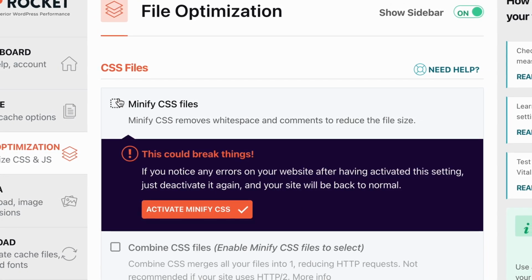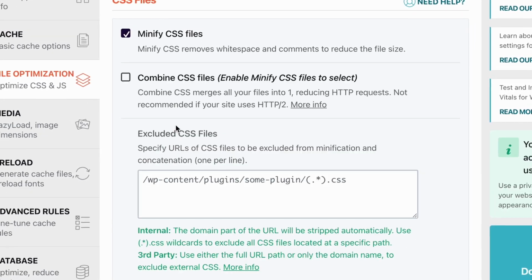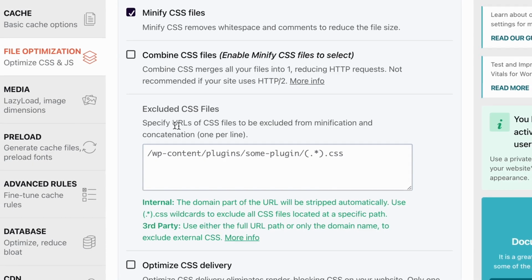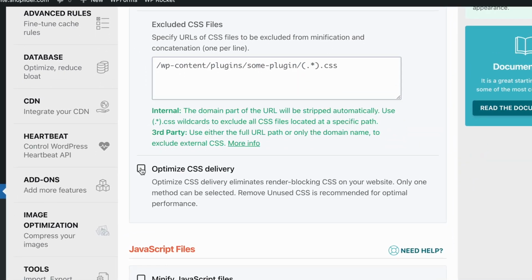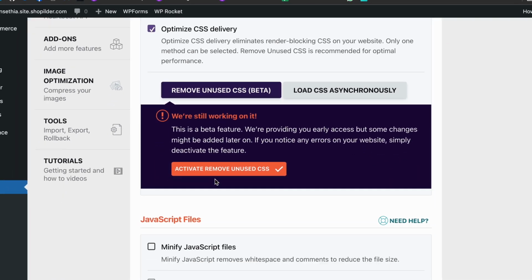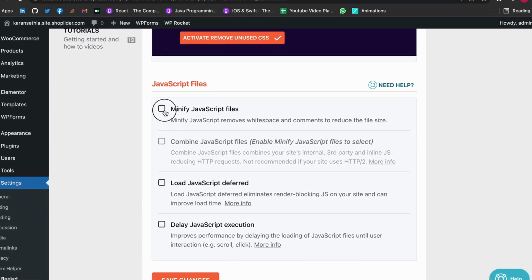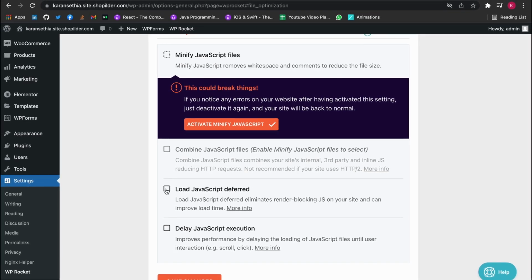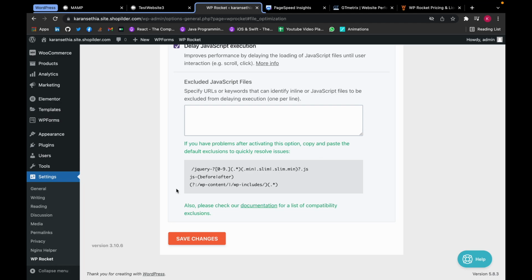Click on Minify CSS. Click on Combine and select Optimize. Now minify the JavaScript files as well, and click on Save Changes.